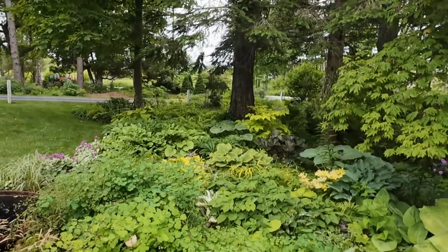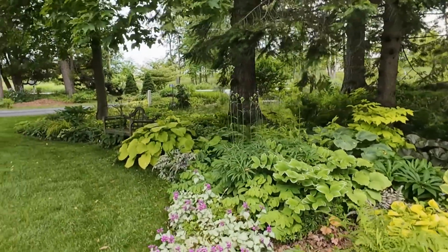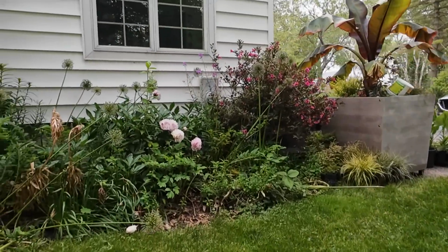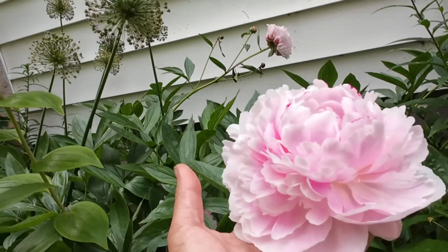I have not spent much time in there yet this year, but as I finish getting things in the ground, more of that will be happening. My peony is blooming. You're probably going, yep, this is when our peonies bloom. So there's a beautiful bloom.